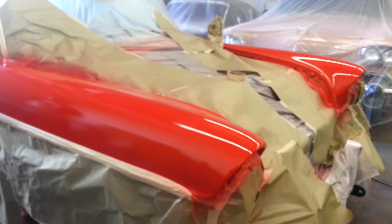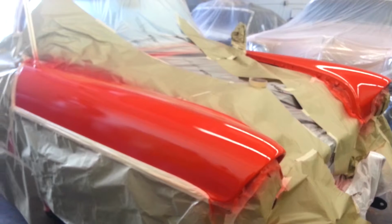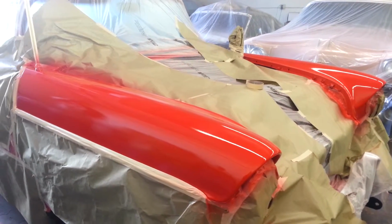Back from commercial break, and there you have it. The clear is on. We got shiny fenders.